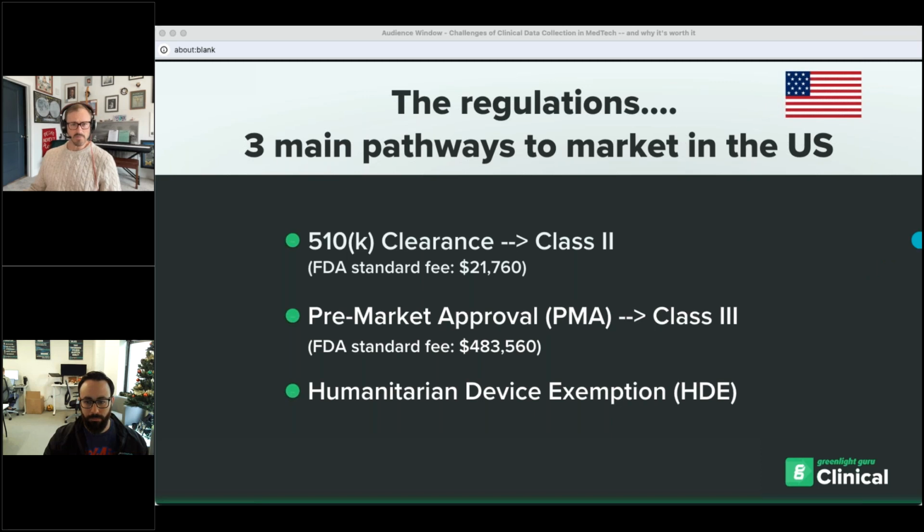Again, Class 1 is largely exempt from requirements due to the low risk associated with that class of devices. So we see there are 3 main pathways to market in the US. We see 510K for class 2, typically pre-market approval or PMA for class 3, typically.